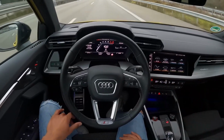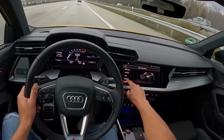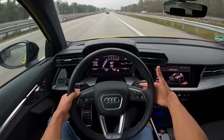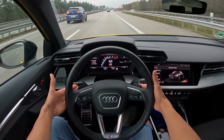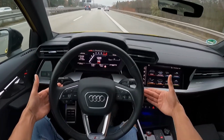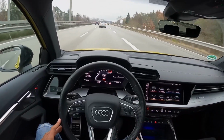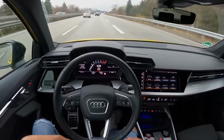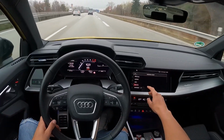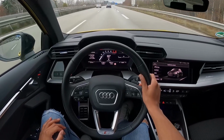The 7-speed dual clutch is very great in this as well. When I put it in manual mode, I'll go ahead and go to dynamic, put it in manual mode. It's very quick. Upshift, upshift, upshift. It's quick. Definitely nice. You get some farts and bangs from the rear there, not too crazy because of the OPF filter in Europe now. But overall, a very nice experience, and I'm pleasantly surprised.